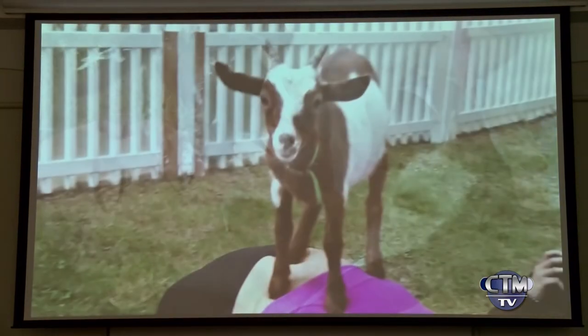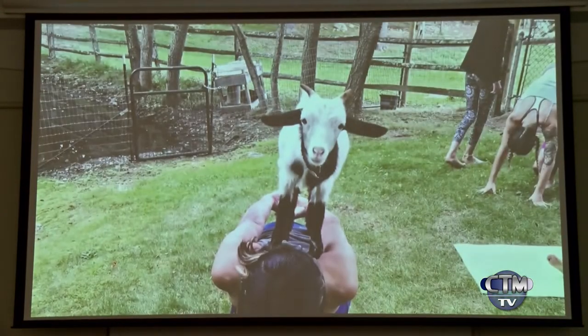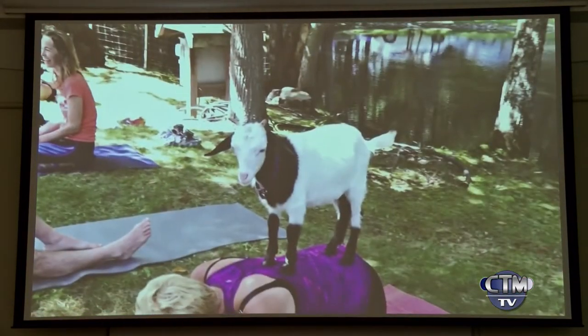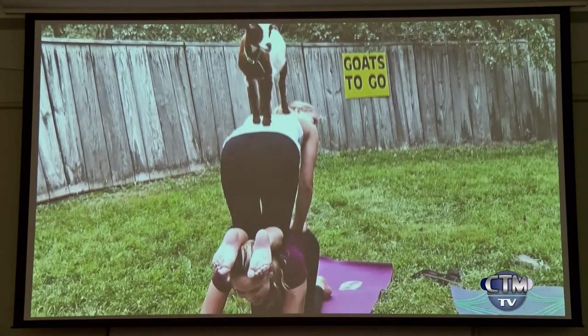Oh, it just brightens, just the smiles on people's faces is great. And goats like jumping on things, so I don't force them. I have some goats that don't jump, and I don't make them jump, they just do it on their own. We're incentivized by little treats we give them, but does anybody have any other questions?